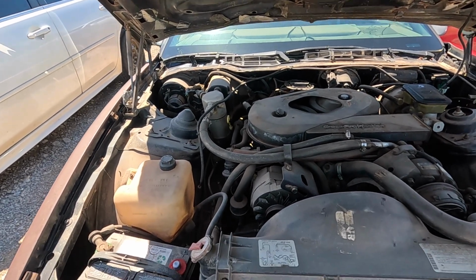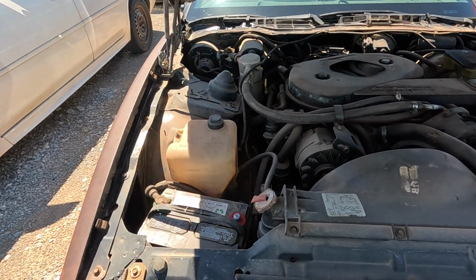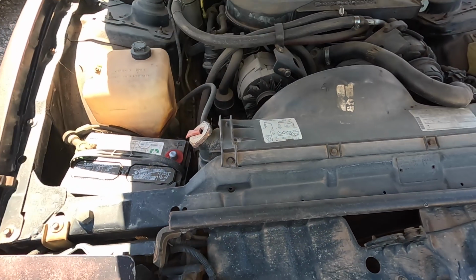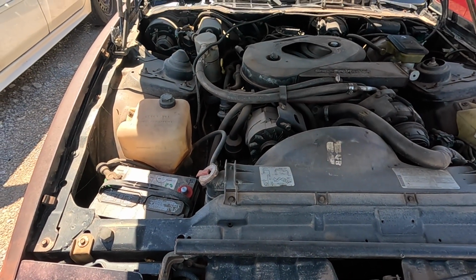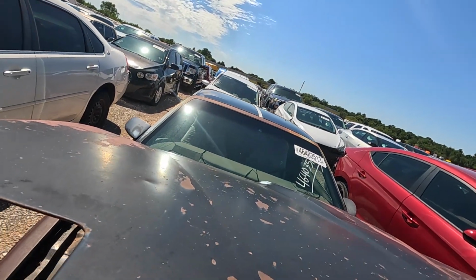Well, I was wrong, and I usually am. This is not a turbo Trans Am. This is a Crossfire, probably a 305. Yep, 5.0 liter, 305. Turbo Trans Am. Oh boy. And I said it again. It's not a turbo. It is not a turbo.